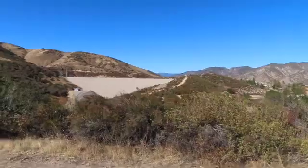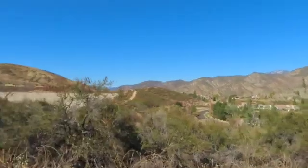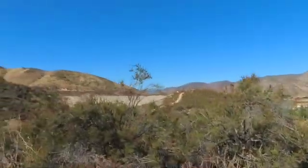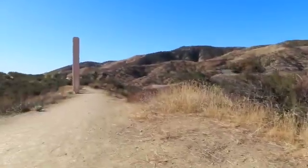Again, I knew the reservoir was up here, but I didn't think there'd be much water. I guess what they do is bring in the water from the state and then they have it here for emergencies. And from what I've heard, this is where they got water to put out the El Dorado fire with the helicopters.